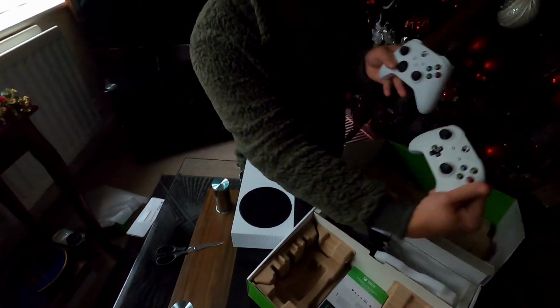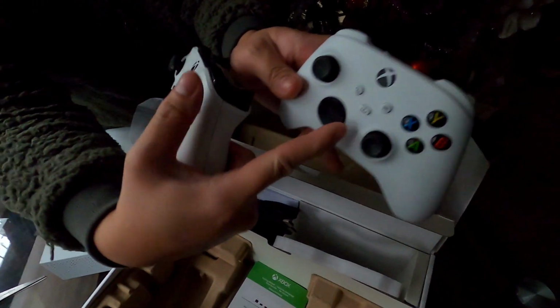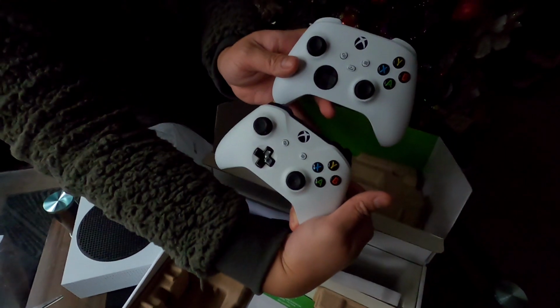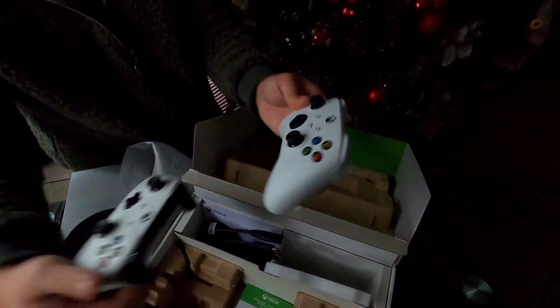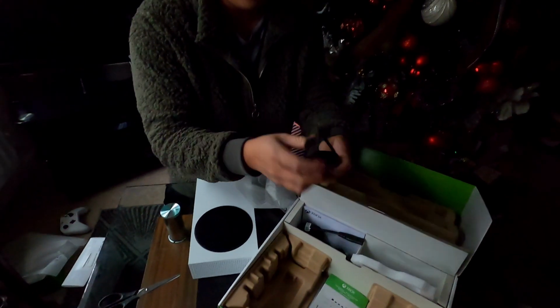And buttons. I think this is the share button. That's the share button. And as you can see, there's three. Does it have some new features? Yeah, so that's the controller. Oh, what's this for? Oh, HDMI cable.